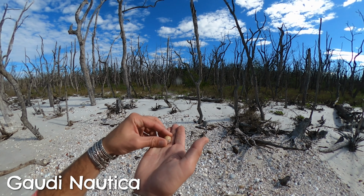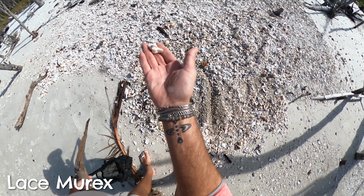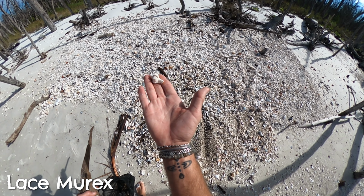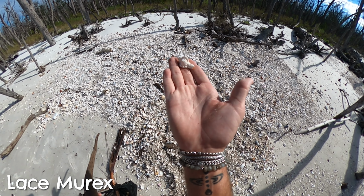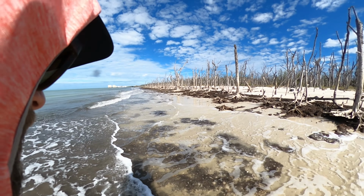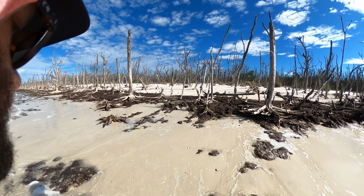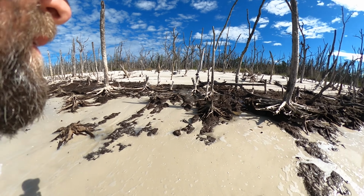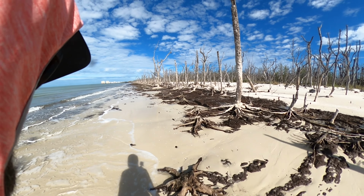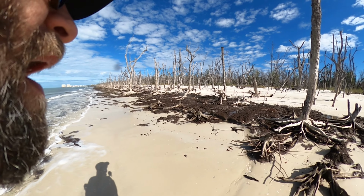Look at this shell. Nice gaudy naughty. Now, all of these mangroves that you're looking at, they're all dead. Some of them are coming back to life, but that was from Hurricane Irma. It really did a number out here. But some of them in the distance back there are definitely coming back, so that's good.